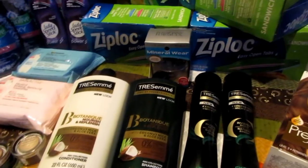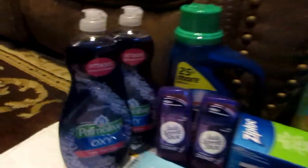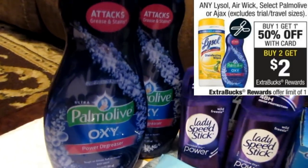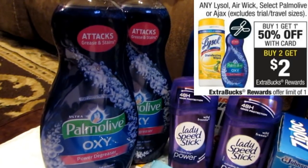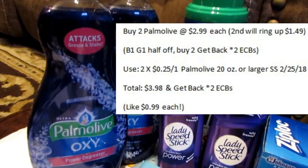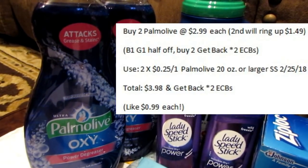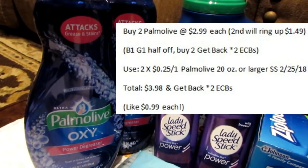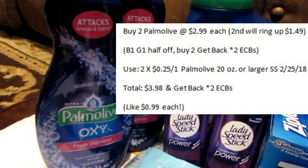Now, my second transaction started with the Palmolive. These are the big bottles, the 20-ounce bottles of Palmolive. And they are on sale, buy one, get one half off. When you buy two, you'll get back 2 ECBs. I used 2 of the 25-cent off 1 coupons on Palmolive from the Smart Source that we got today. I paid $3.98 and got back 2 ECBs, making those only 99 cents each.